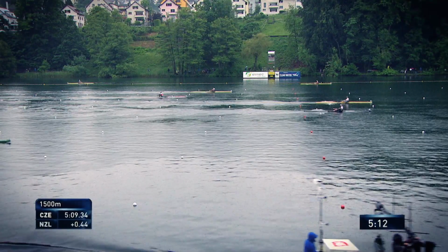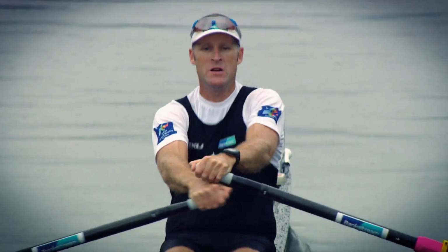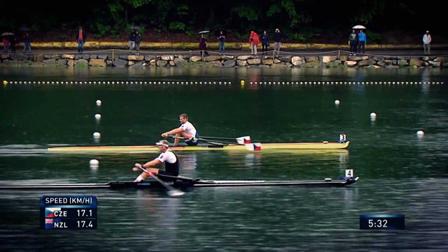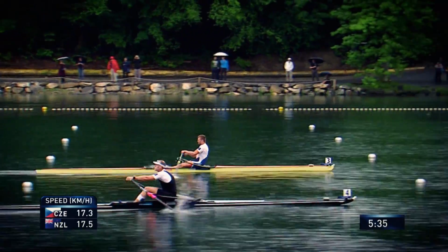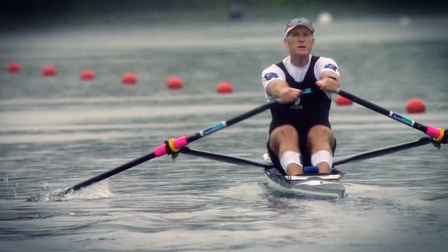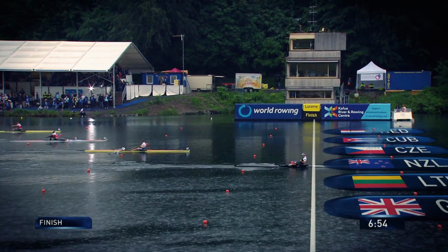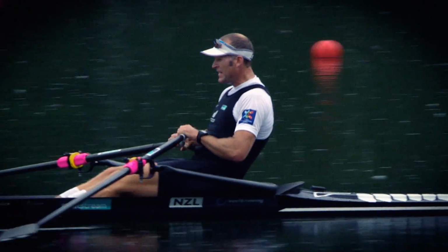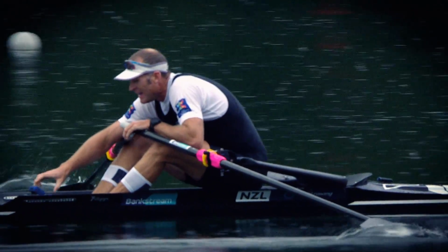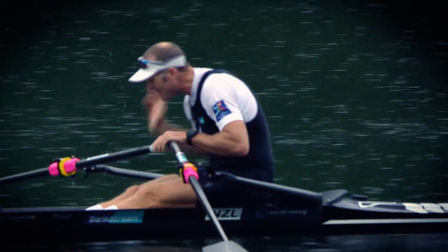So going through the 1500, generally the top 3 there are probably going to be your medalists, depending on how tight the field is. And the last 500 is really just a sprint for home. Anything you've got in the tank, you're trying to empty the tank and get to the line as fast as you can. Coming into the final sprint, when the agony of the race is too much to bear, when the mind is no longer lucid, when every fibre of your being tells you to stop, the athletes who go harder at this moment, these are the athletes who become champions.